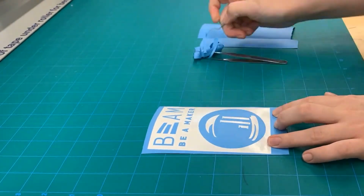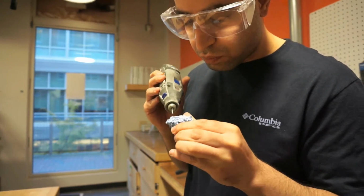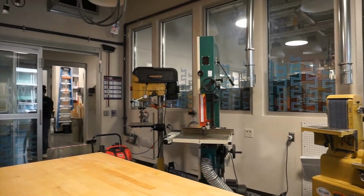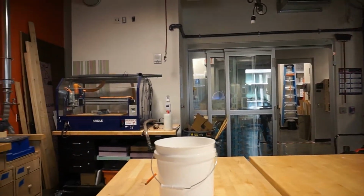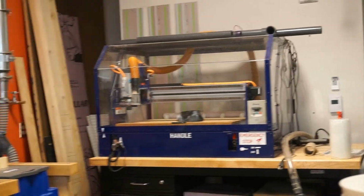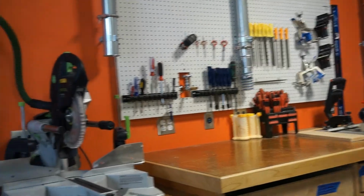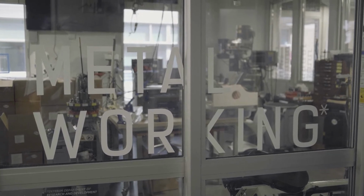We also have a wood shop that has industrial grade equipment as well as introductory level equipment. Additionally, we have my personal favorite, the ShopBot, which carves out 3-dimensional pieces using a drill bit that moves along a predetermined path. We also have a metal shop where students can bend, engrave, and cut metal.